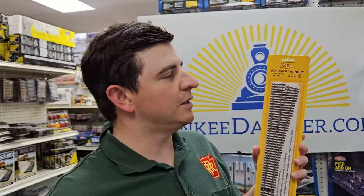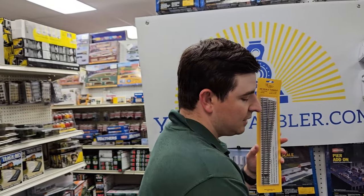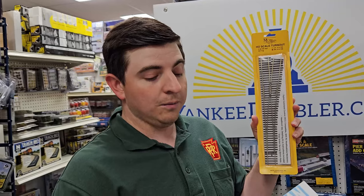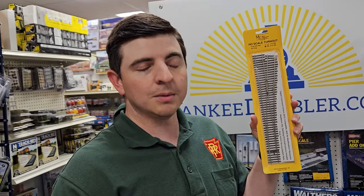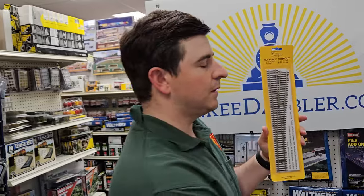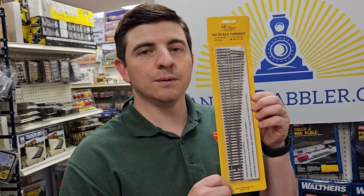We have here the left-hand turnout and the right-hand turnout. We got these back into stock, and these are really nice switches. The retail value of these code 83 switches is $33.50, but we're selling them here at Yankee Dabbler for $28.48. So if you're looking for some Micro Engineering turnouts, this is something that you should consider for your railroad.